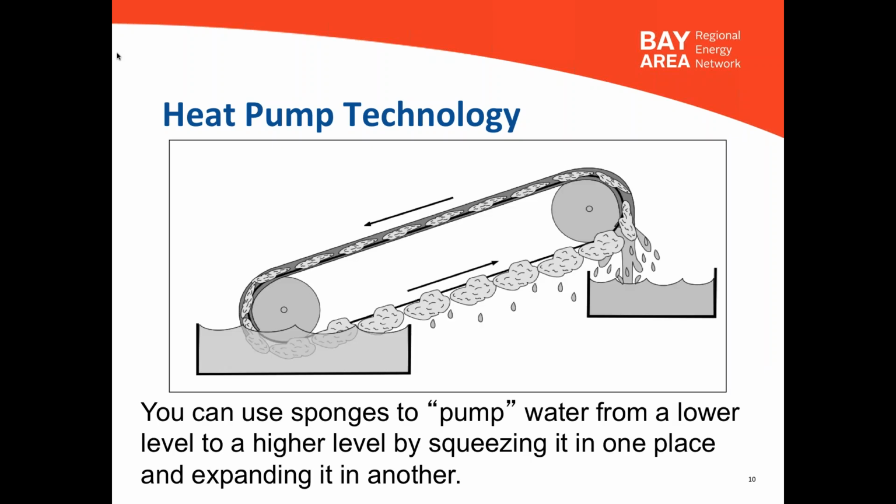So now let's say we create this fancy gadget that's spinning in this direction. You can see the arrows there, okay? So at the bottom, it's expanding and grabbing the water, coming up and squeezing it out, and just continues to do that. So the water represents heat, the height of the water represents temperature. So we're taking BTUs from a lower temperature to a higher temperature.